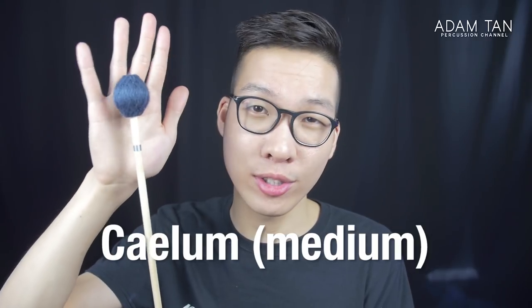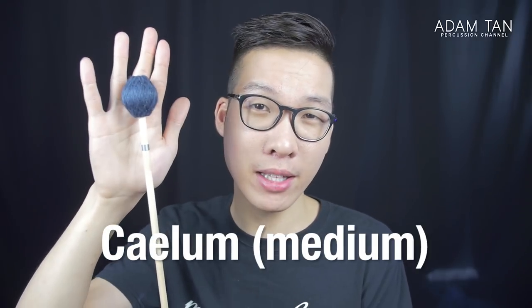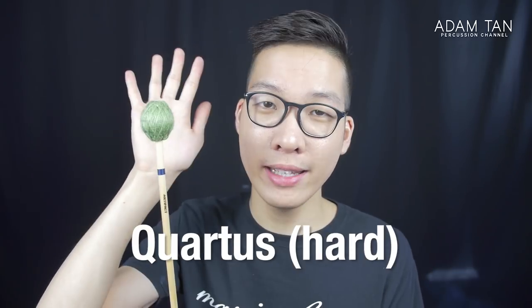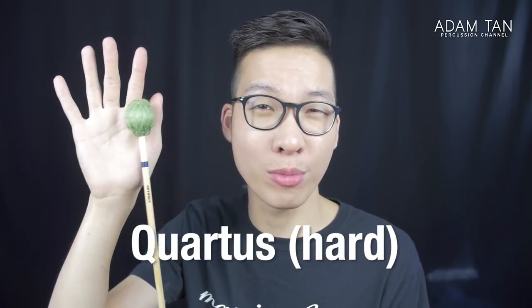This blue mallet, which is called Calum and is a medium mallet. This red mallet, which is called Ignis, which is a medium hard. And this green mallet, which is called Quartus, which is hard.